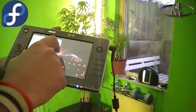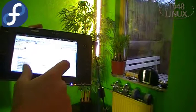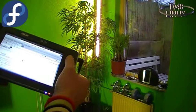C'est pas de problème, hein? C'est pas de problème, mon frère. Et mon ami. For the ladies, eh? Only the scrolling doesn't go too good here, as you can see, but then again we have this mouse here, so we can do everything we want with this tablet.